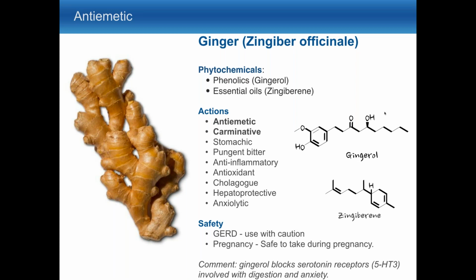The other neat thing with ginger is the 5-HT3 receptors that are involved with nausea and vomiting and GI motility also have an effect on anxiety. And so when you stimulate them, it causes nausea, vomiting, diarrhea, and anxiety. And if you modulate them or block those receptors, not only does it improve digestive symptoms, but it also makes you less anxious. So it would be a good herb for someone having butterflies from having to write an exam or go on stage. Maybe having a little bit of ginger tea might help to settle the stomach down and make them feel a little less anxious.